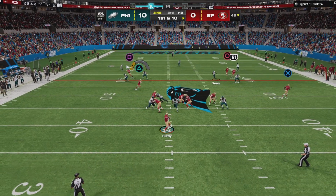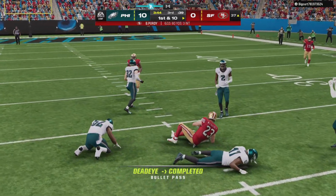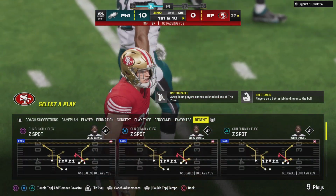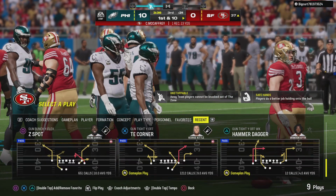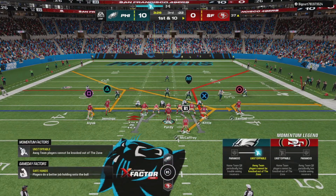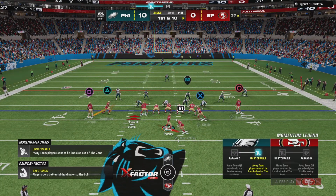Purdy. And that's complete to McCaffrey. And he is tackled inside the 40, not quite to the 35. The Niners passing game in sync now. They've got another first down. A couple of first downs right in succession, and this is an offense that can really use a good drive, and they're off to a fast start here.